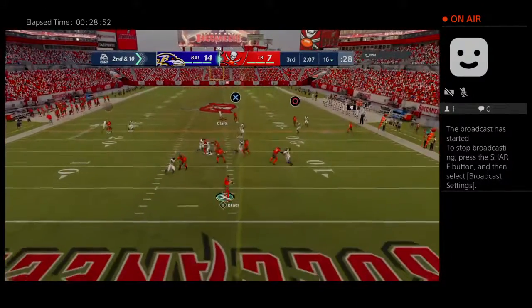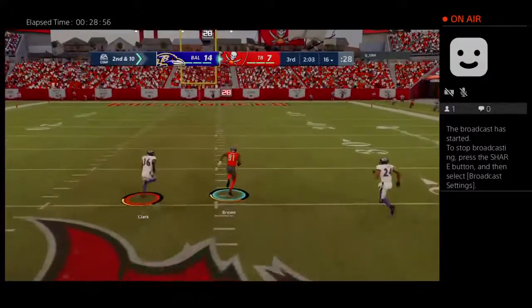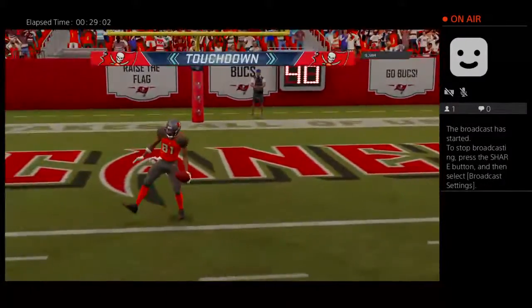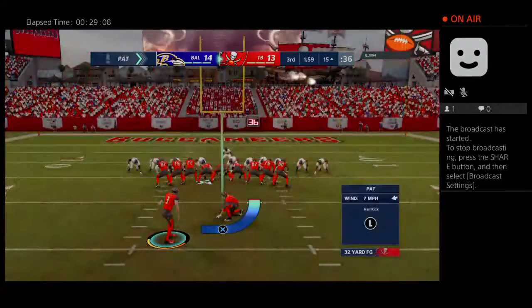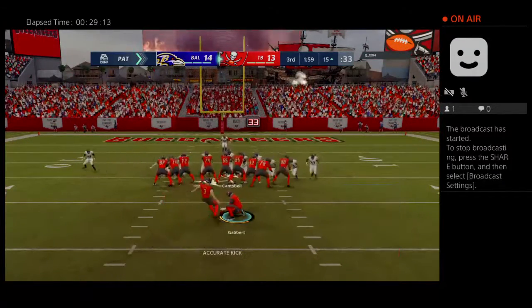Brady will try again on second down. He's going deep for Brown. He's got a man complete. The 30. Past the 20. Touchdown, Tampa Bay. Antonio Brown. 84 yards. And the Buccaneers are an extra point away from tying up this football game.